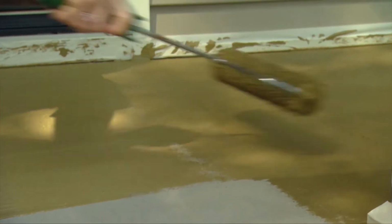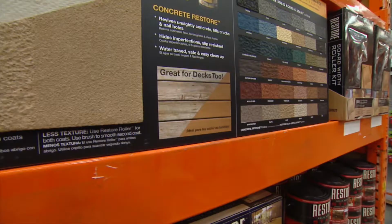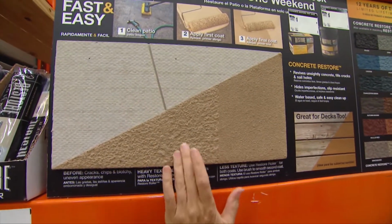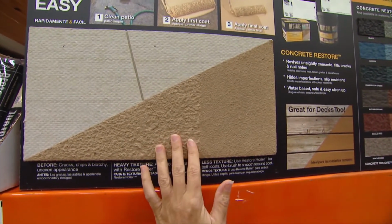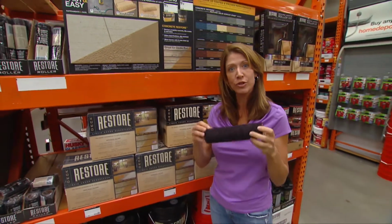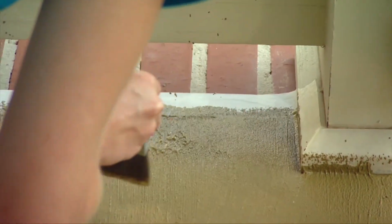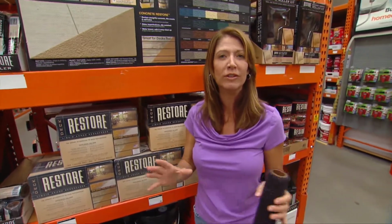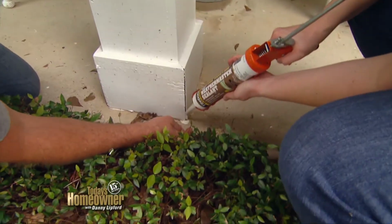If you have decking that's got splinters or cracks, Restore will actually fill in those cracks and lock down the splinters. If you've got a slippery concrete patio, this will be great because it creates a textured surface which makes it slip resistant. If you don't want the textured look after you roll it on with this roller, all you have to do is take a brush and go right over the second coat to smooth that out. This is a perfect weekend project that you can do in no time to help transform the look of your outdoor living space. We're taking care of some weekend chores you can't ignore this week.